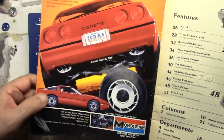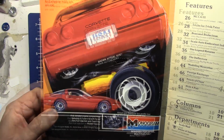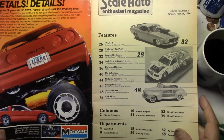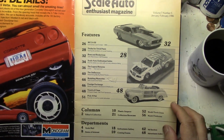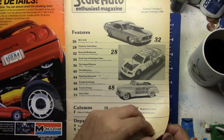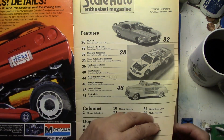You know, I got to be honest. The early 80s C4 Corvettes I really love. I actually really would love to own a real one. Always have. I don't think I could fit my big you-know-what into it. But I love those cars. I love that wheel and tire combo.